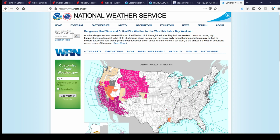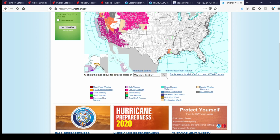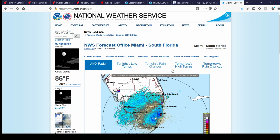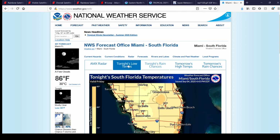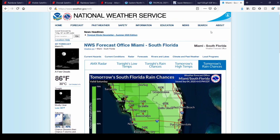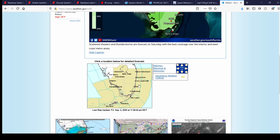And remember, if you want to get official information on your localized forecasts, take a look at the National Weather Service. Just type up weather.gov, or just type up NWS or National Weather Service, and it'll probably be the first search result you'll see. Of course, you'll know you're on the correct page when you see all this good information here, and you get to click on the localized forecast. So say if you live in Miami, if you click on Miami here, you could take a look at the forecast for the National Weather Service forecast office in Miami, Florida.